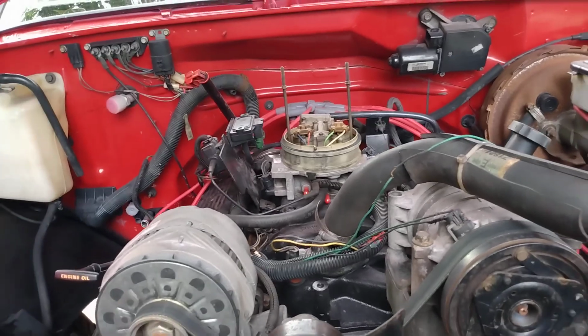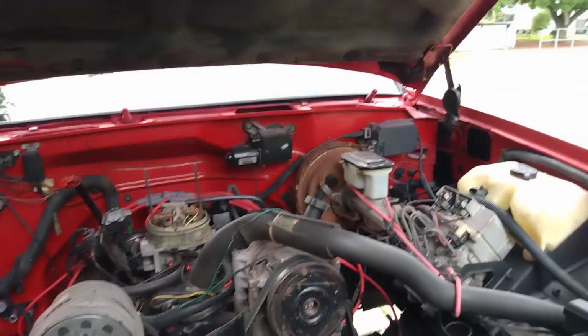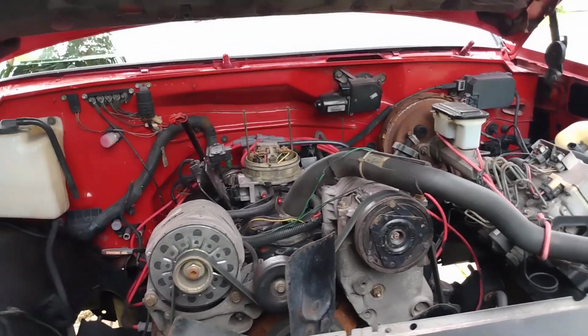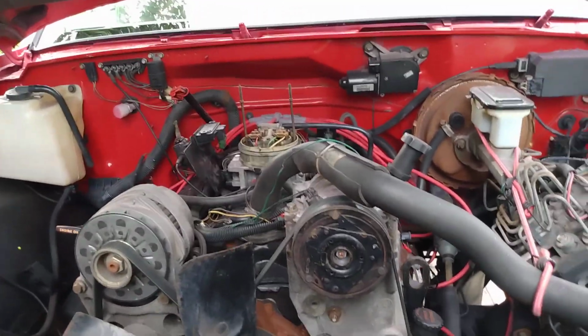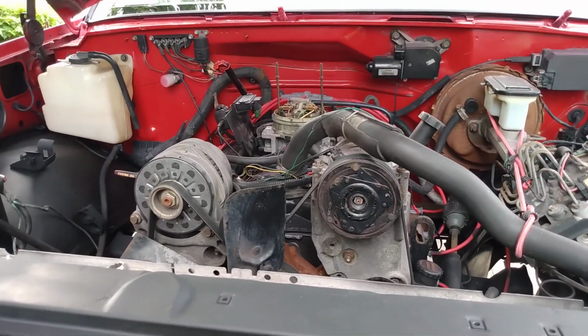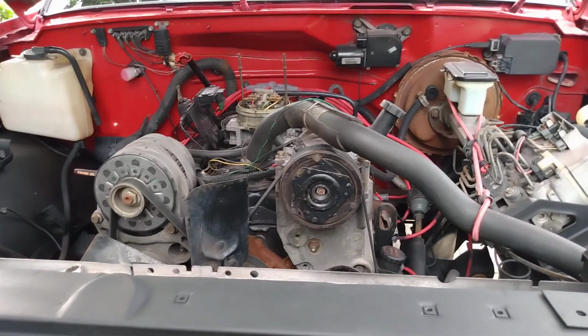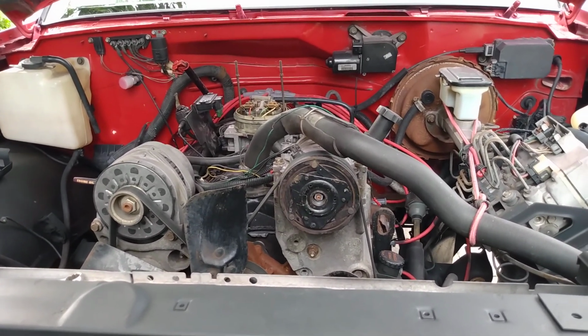The truck runs excellent. New brakes, front and rear, new master cylinder, fuel pump, a bunch of new parts I threw at it. New axles in the front. Like I said, the new side window, new windshield. The truck is really clean. But I'll do a little bit more progress on it.